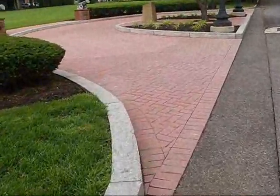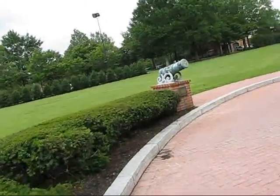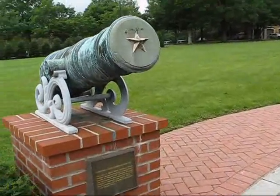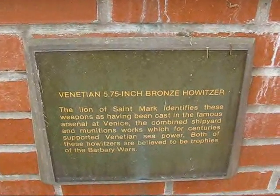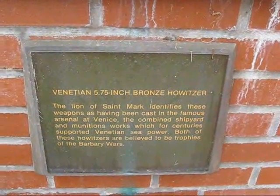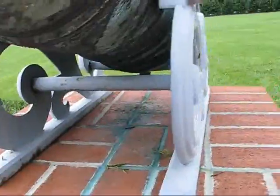Now let's go look at a couple of the best, most interesting pieces they have in the whole Navy Yard. The Venetian howitzers. Got one here, one over there. A pair. Read what the Navy says about a Venetian 5.75 bronze howitzer. Line of St. Mark identifies these cast famous arsenal in Venice. They're believed to be trophies of the Barbary Wars. You see the copper runoff again down here. Copper under there.